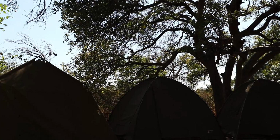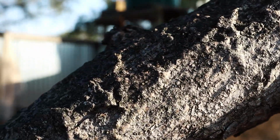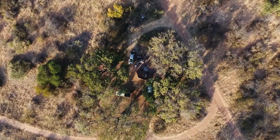It's operated by me and my son. Here at Kringgatspruit, we want to take the people out of the city, out of the normal habit, and come back to nature and experience nature at its fullest, but with comfort, and build memories like fathers and sons.